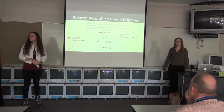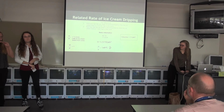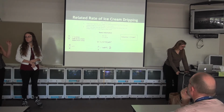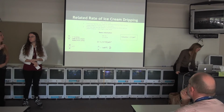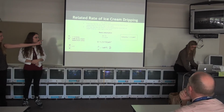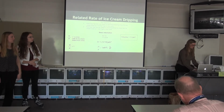So to do this, we wanted to calculate it at 2 different points: when the ice cream was melted 3 inches from the top of the cone, and melted an inch. So our basic information, we realized that the ice cream was dropping at a rate of 1/8 of an inch per minute, and that using similar triangles, we found our volume, or our radius, to put into our volume equation, and we took the derivative of our volume equation.